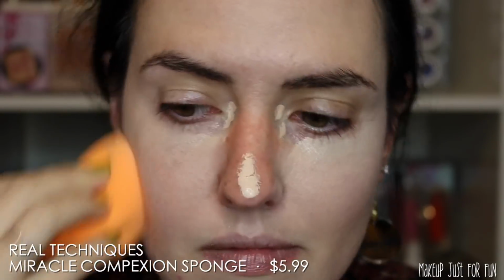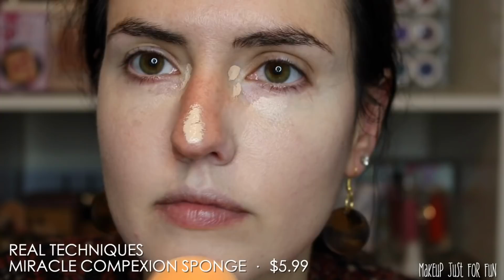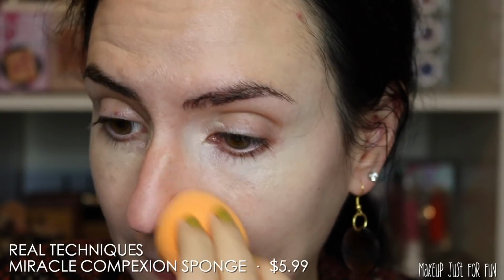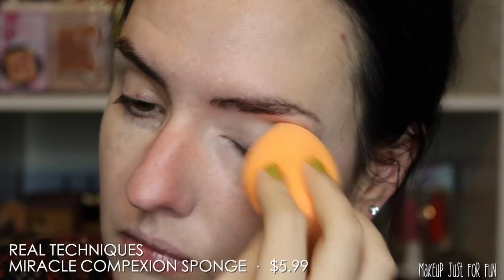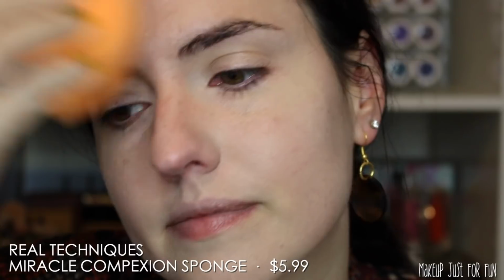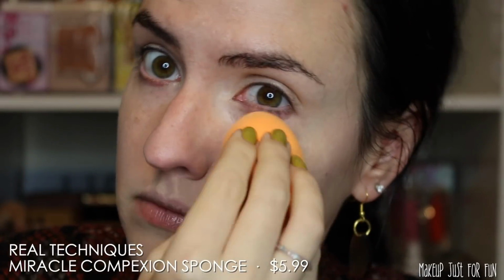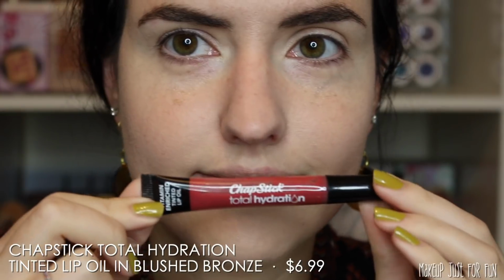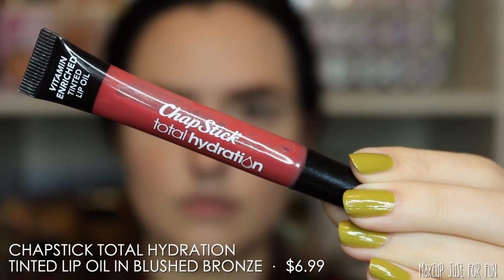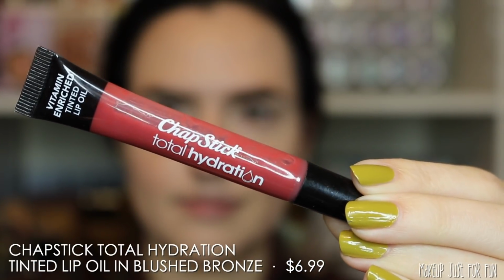I ended up going back and layering a little bit of extra concealer over my blemishes when I did my brows off camera, and just a little bit of powder, and I found that I got a really great coverage with this concealer alone.